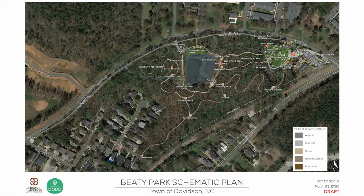Within the park, gravel and natural surface trails weave among the different spaces. There's a total of over 3,100 linear feet of gravel trail and over 2,600 linear feet of natural surface trail in the park. Along the trail system, people can gather and rest at one of the many friendship circles, which are gravel plazas with seat walls.